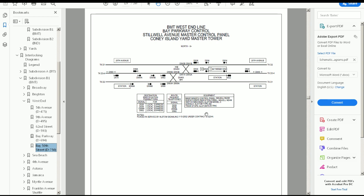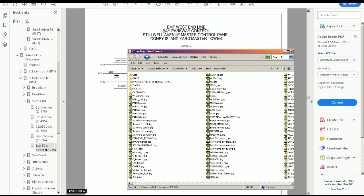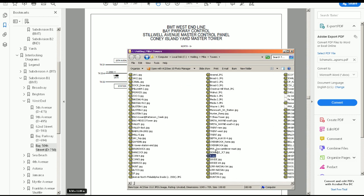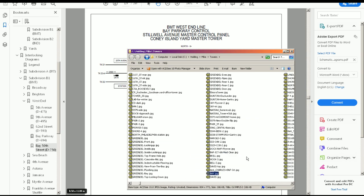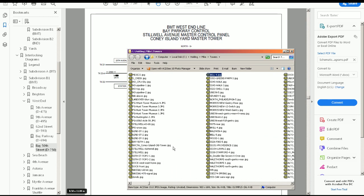But there was a maintainer's control panel in that, I think in the tower. And sorry, they had a platform dispatcher. Let me just keep hitting B here till I get down to Bay Parkway. There.